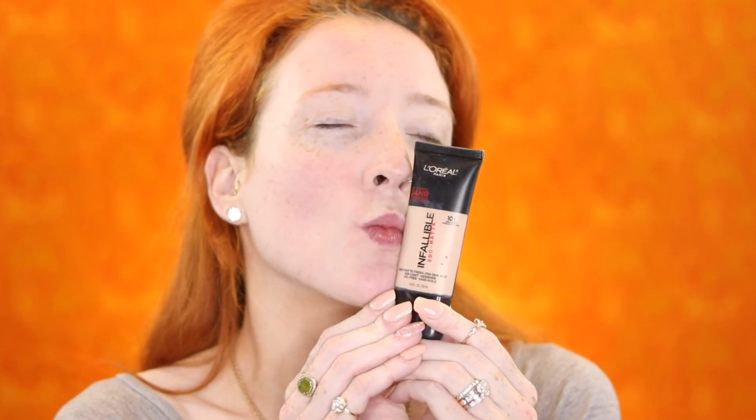So for foundation, this is probably my favorite drugstore foundation, which is the L'Oreal Infallible Pro Matte. And I'm trying to see if this will match because I have self-tanned in several days. And typically, even if it doesn't match exactly, once you get your concealer on and everything, it works.